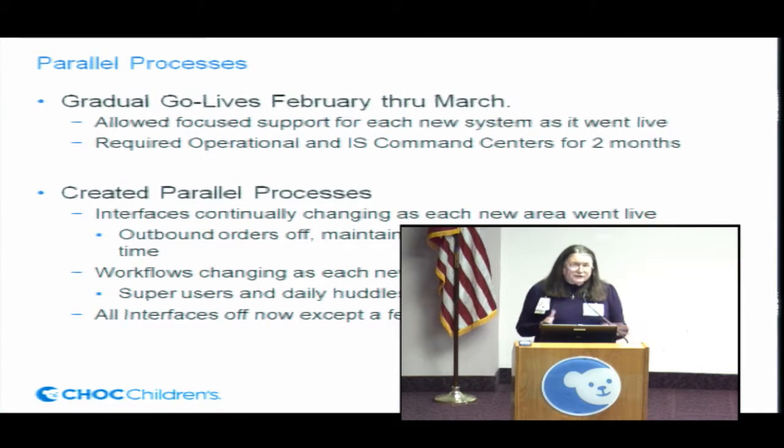So during this time, we were having to, I don't want to say play with, but that's pretty much what it was. We were having to play with all of the interfaces and make sure that the orders got to the right place. So one day when you entered a lab order, it went to St. Joe's, and the next day when you entered a lab order, it went to our new PathNet system. But the radiology order still had to go to St. Joe's.